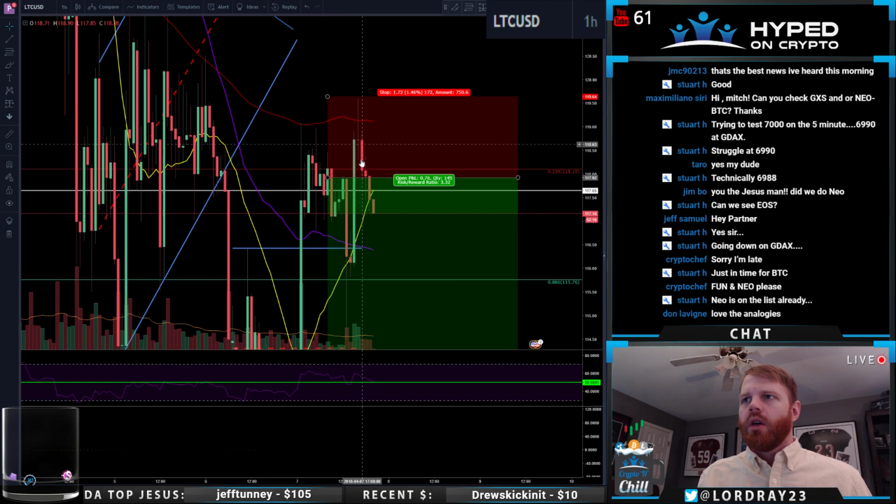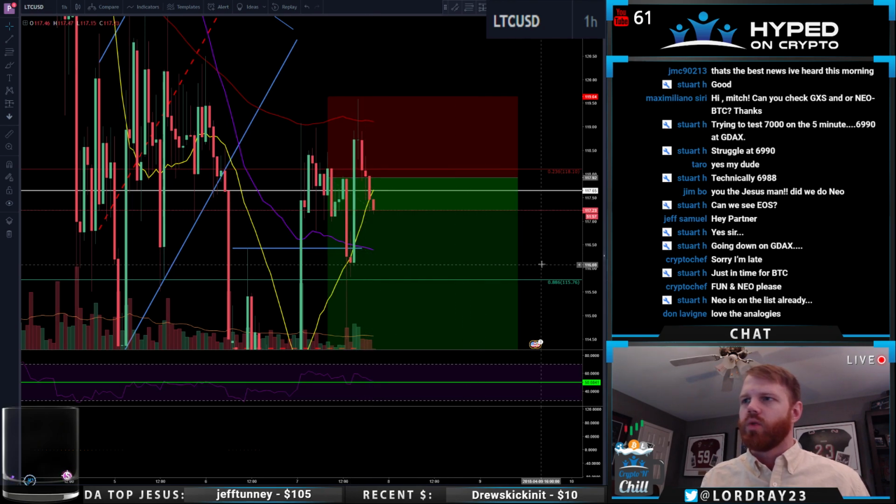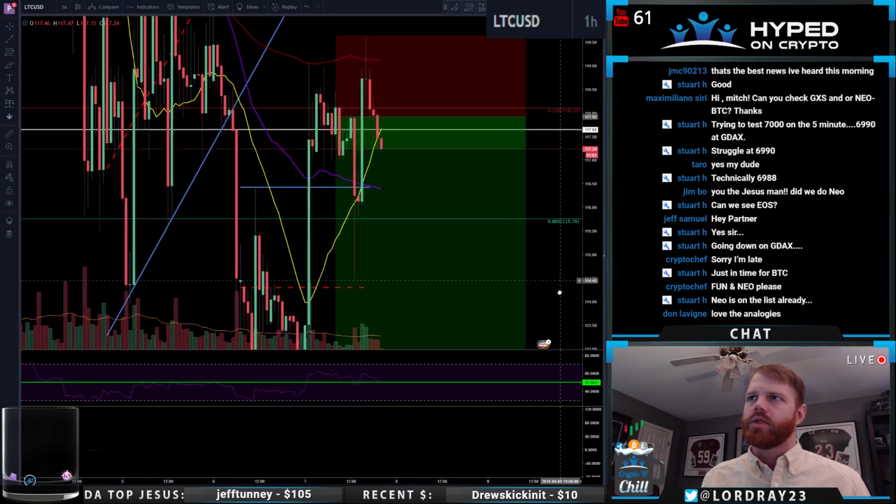So 1, 2, 3, 4. Now we're tanking harder. We're about to hit a key level of support right here at 117.10. Right below that, we'll probably be going down to 116.42. Then after that, 116.12, and then you kind of get it, each level after that, 115.40, then all the way down to 112.